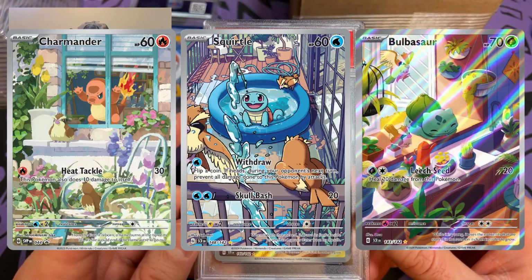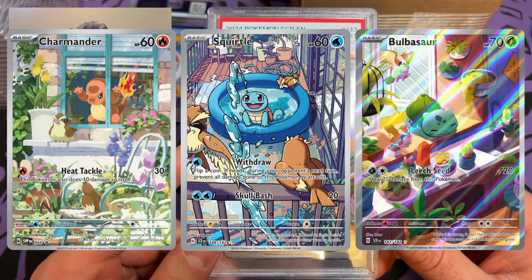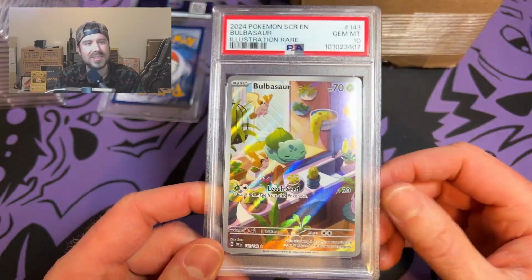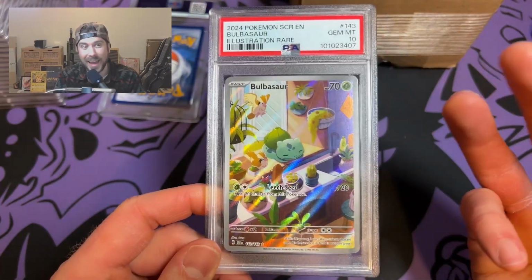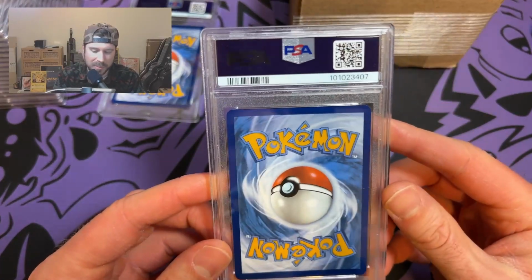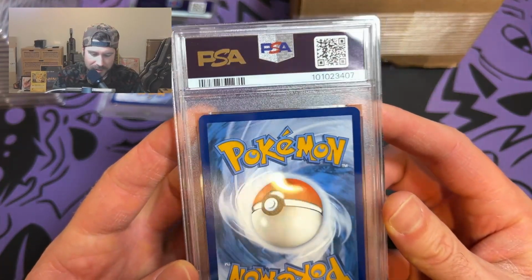Love how there's Pidgeys in all of them. I just think it unifies it, and it kind of takes you back to the Ash Ketchum days from the original anime, where he had all 3 starters and a Pidgey, and those were some of his first Pokemon. Beautiful card.